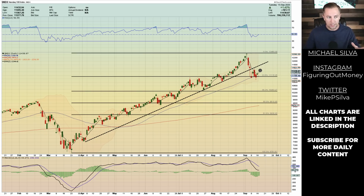Now, once again, very similar to the SPX on the daily, it looks like a bear flag. So this could just be very well trading within this channel till further notice.